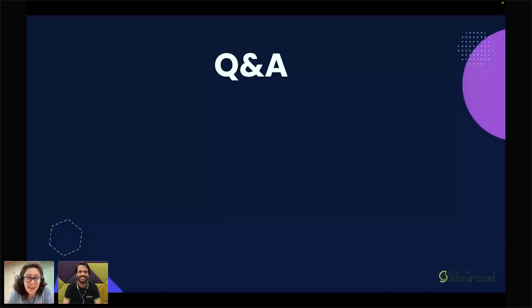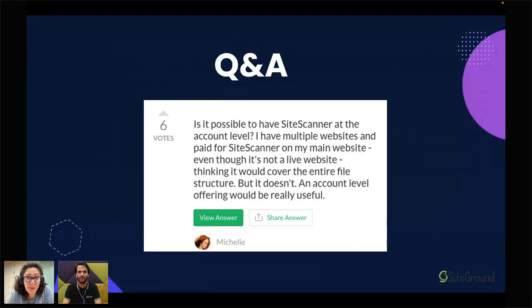Okay, the next one is something like a suggestion that might be considered. Is it possible to have Site Scanner at an account level? I have multiple websites and paid for Site Scanner only for my main one, even though it's not live, but thinking of having a Site Scanner for the entire file structure will be really useful.